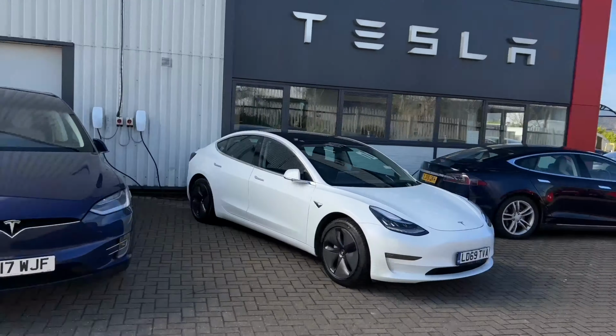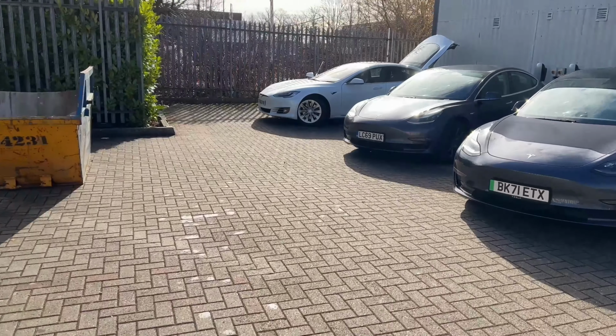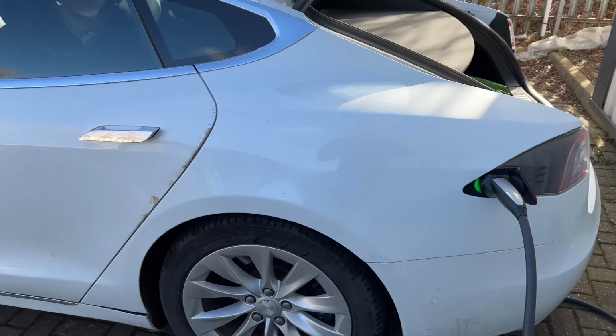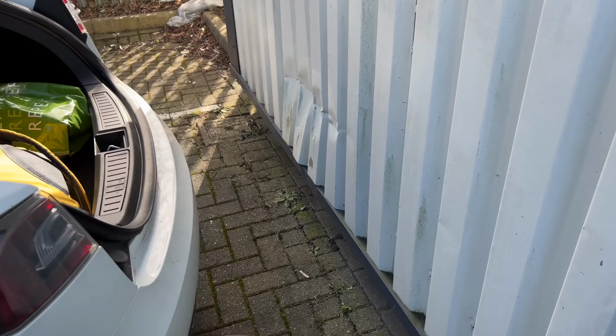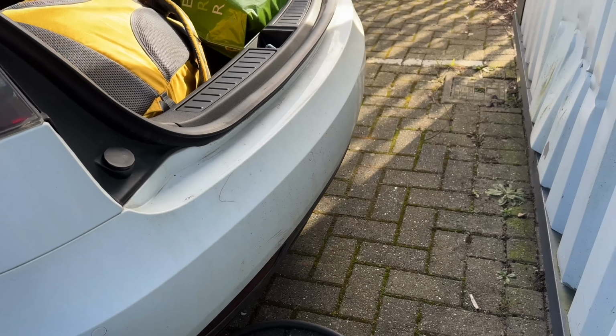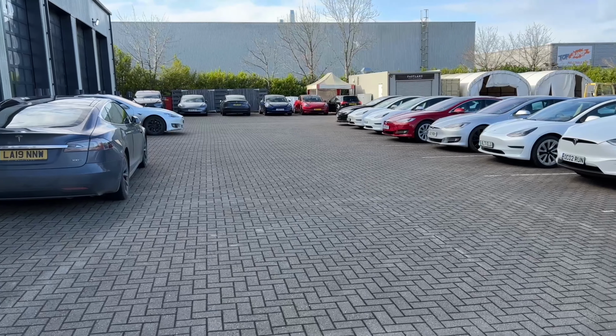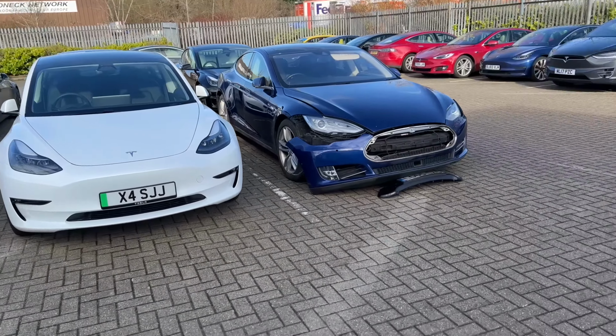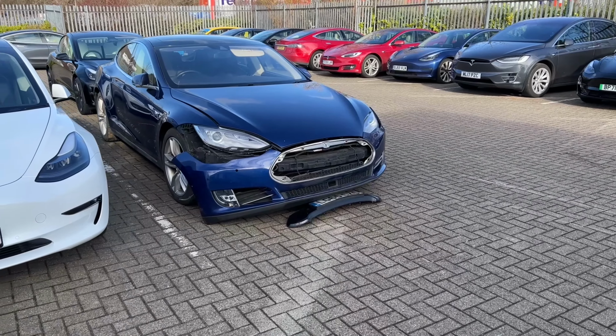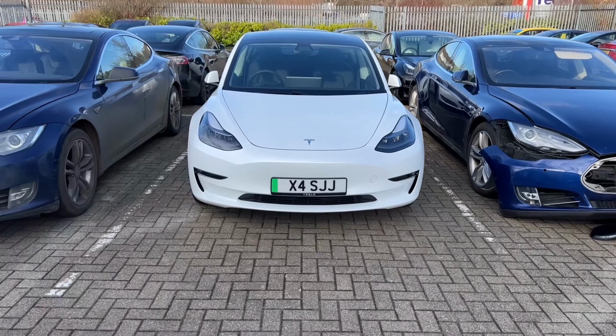Just arrived at Tesla Milton Keynes, another tight space. Sorry about the sun. It's all charging now, ready for the next person. I can see somebody's had a bit of an issue with this wall before, but I promise, not me. Apologies again for not having a microphone. It's quite windy, but here she is. Here's my car next to this one. This one's quite poorly, but there's mine, looking lovely.